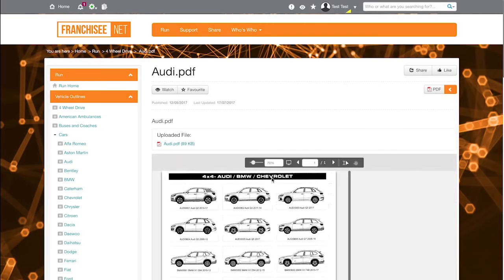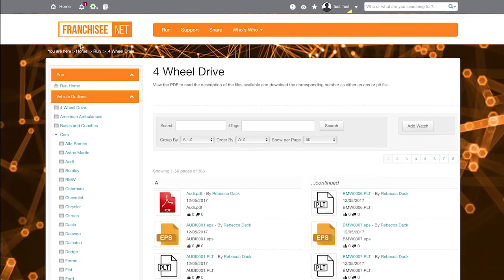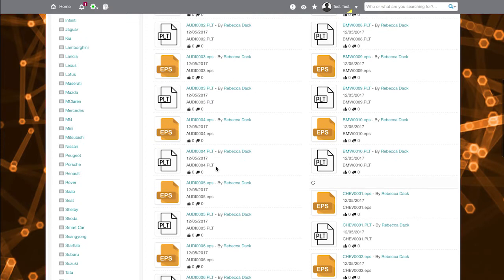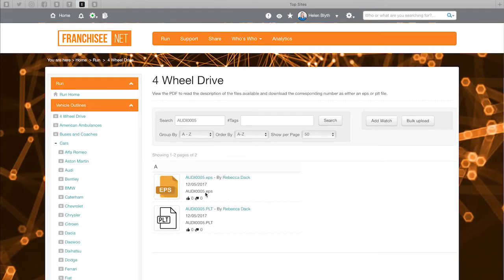Once you've scrolled through the PDF to find the vehicle you are after, take note of the file number, in this case, Audi 0005. Now, you can either press the back button to go back to all the files and find the file with the corresponding reference, or you can type in the search bar at the very top of the screen the reference of the file and click on the file type you want. All vehicle outlines are available in EPS or PLT file formats.